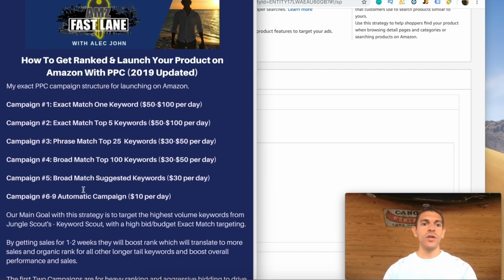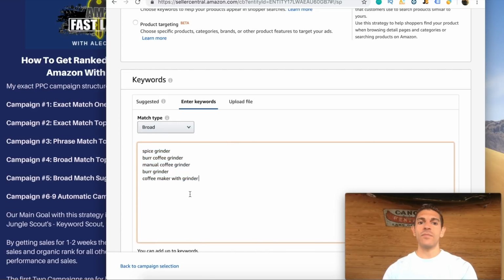And then the next one, the fifth campaign, is going to be a broad match for the suggested keywords at $30 per day. And what we're going to do here is same thing, broad match, but we're going to go suggested. And this is basically from Amazon, and they're suggesting you the keyword. So we're going to add all those in the campaign at broad match, and you're going to do the suggested bid they're suggesting, and just bid a little bit over, maybe a few cents over what they're saying.